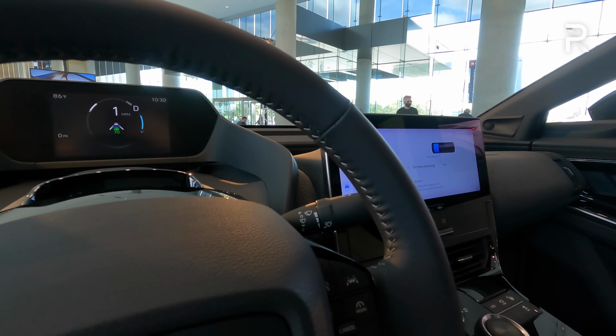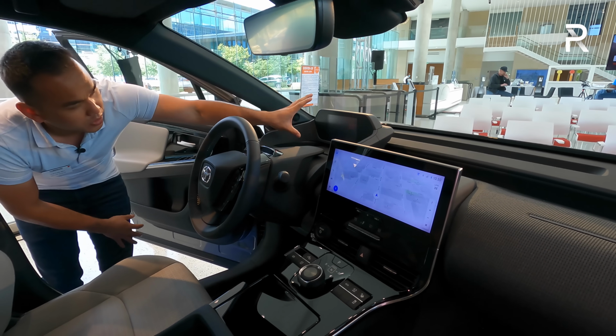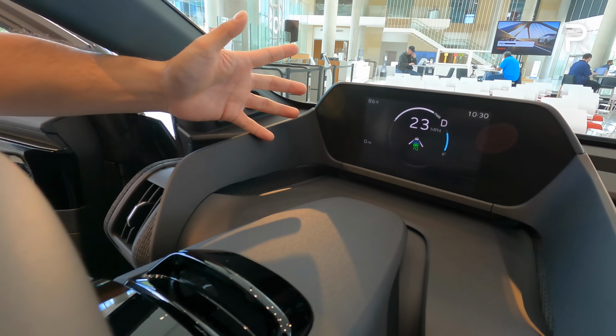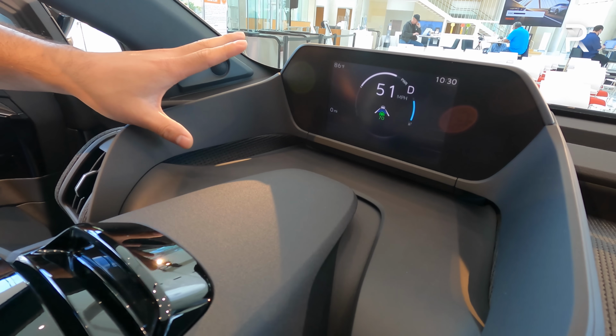Toyota will be showing us their new interface later on at this program, which I'm hoping I can do a separate video. There's also a separate screen here that looks like a digital readout of your speed. The graphics here do look a little bit old, so maybe Toyota is still fine-tuning this. It definitely puts it right in your line of sight.